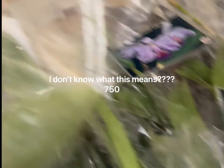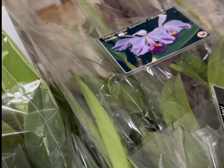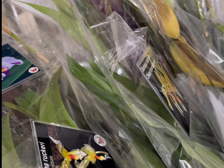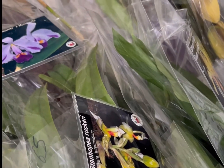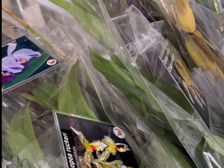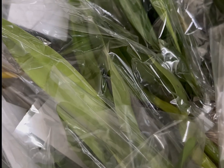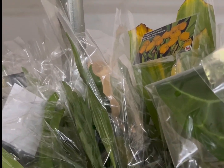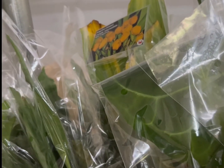$750? I couldn't figure out what that meant. I can't imagine there's an orchid that costs $750. So I don't know. I didn't get a chance to ask because there were, I think, three people working there, and I didn't want to bother them, as it's not like I was going to buy it, whether it's $750 or not. So I just kept it pushing. $15, I think that was $15. I saw something for $8, but when I went to the register, they said it wasn't $8. I was going to get it for $8 because if I kill it for $8, it'll be okay. But I wasn't going to spend money on something that I'm going to kill.